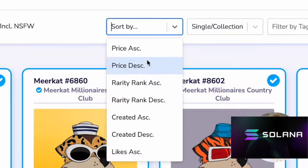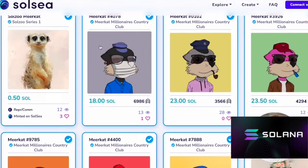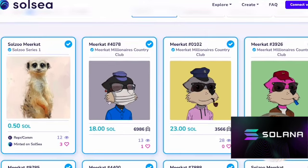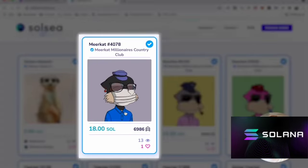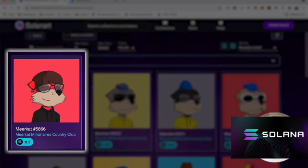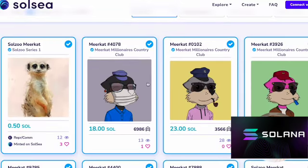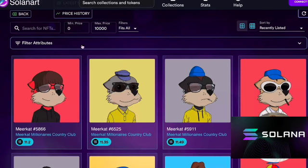And we can probably sort by price ascending right here. Okay, and on this one, we can see that the cheapest Meerkat Millionaire, I don't know what this SolZoo Meerkat is, but the cheapest Meerkat Millionaire is 18 Sol. Okay, now if we go to here, to the Meerkat Millionaires Club, look right here, we've got Meerkat Millionaires, these same things, right, selling for 11 Sol, okay? So look, they're 18 Sol on this website, and they're 11 Sol on this website.